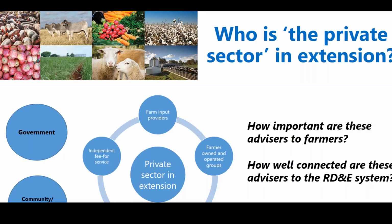So then, who are we referring to or talking about when we say private sector extension? Here we needed a way to categorise and differentiate the different types of private sector groups. In the project, we used an internationally recognised typology of different categories of private sector in extension.